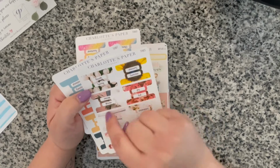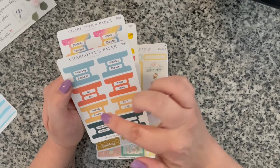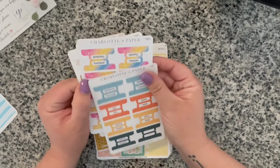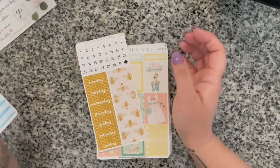This one says spring, summer, winter, fall, holiday, celebration, special occasion, and then another functional character kits, foil, doodles, script, and samplers on this one. So I probably won't mess with these till summer, but I may work on reorganizing my kits this summer, and I'll definitely film that if I decide to do it.